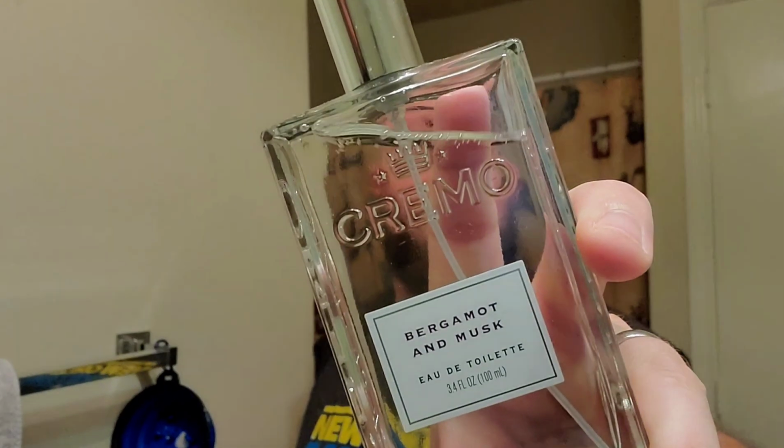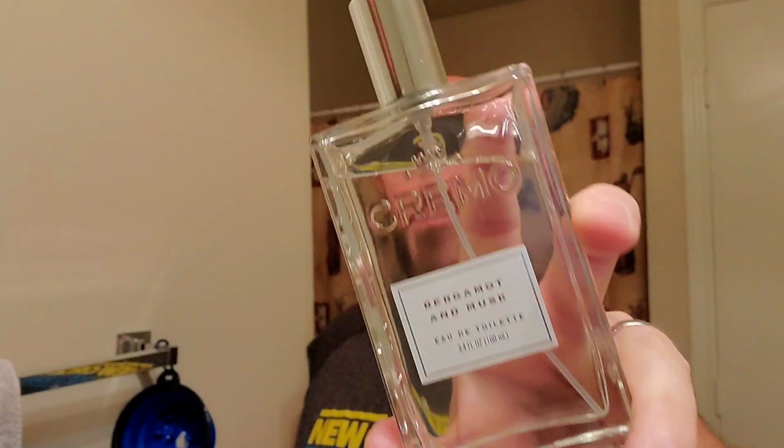Pretty excited to have this. We're going to see how it feels here in just a minute. And then to finish everything off, once I'm done with everything, the beard oil, the whole nine, it's always good after a shave, Cremo Bergamot and Musk. That's going to be the fragrance for this evening.